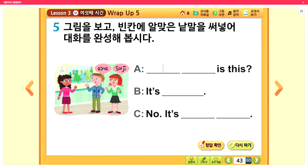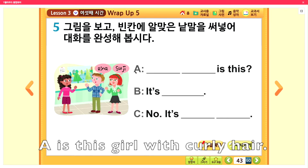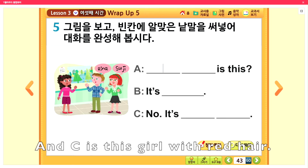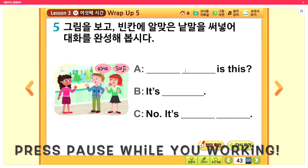Wrap up five. Number five is for writing. So look at the picture and guess how they are talking. A is this girl with curly hair, and B is this boy, and C is this girl with red hair. Fill the correct words and phrases in the blanks to complete their talking. Press pause while you're working.